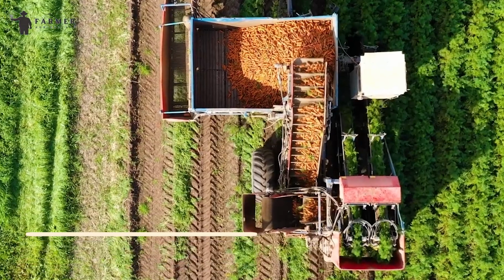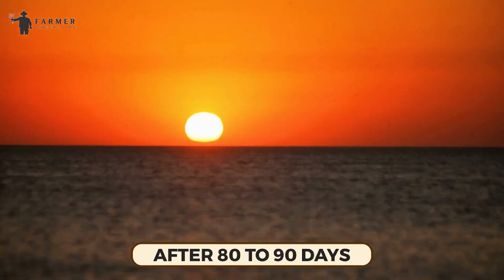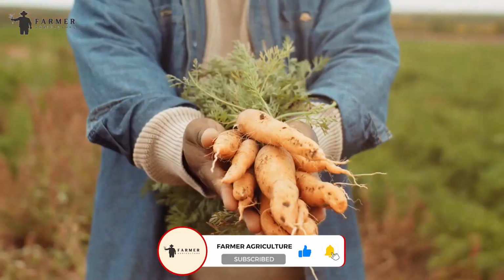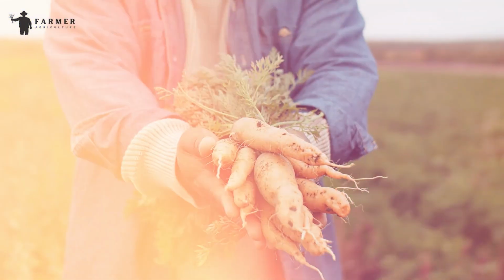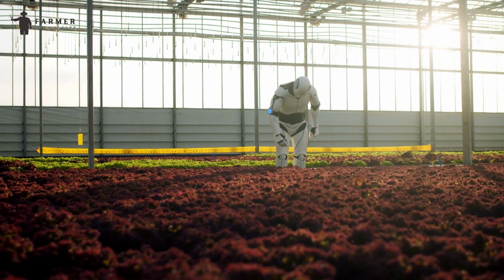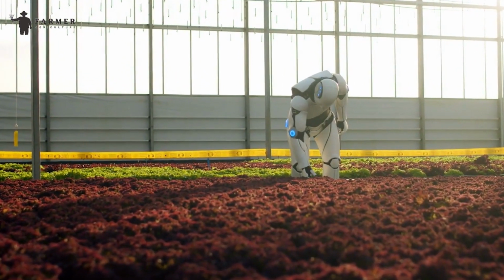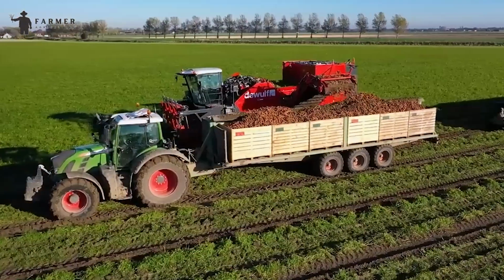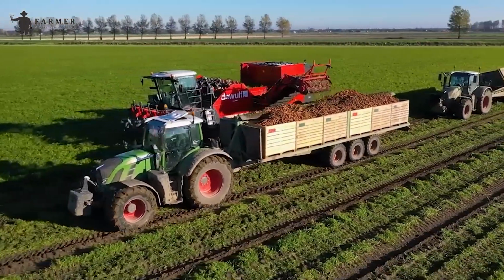Harvesting phase. After 80 to 90 days, farmers confirm the maturity of the carrots by checking their size, firmness, and color. These days, there are agricultural robots that can take care of this process by constantly analyzing the growth and health of the carrots. Now, it is time to harvest the carrots.